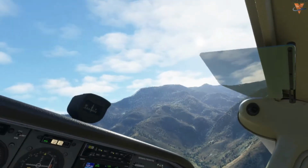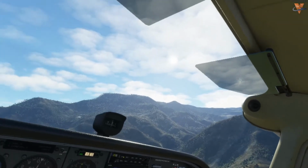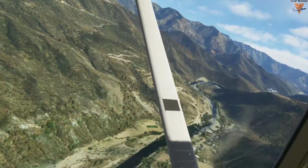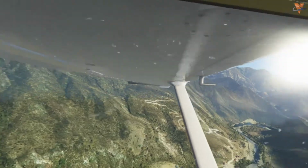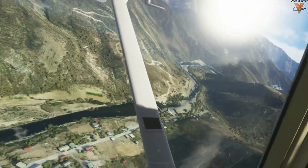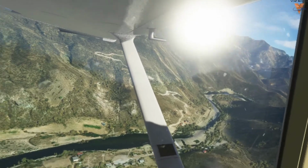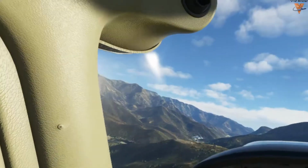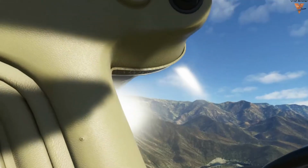But honestly, if we'd been any higher above sea level, that takeoff might have been pretty much impossible in this Cessna 172. But every now and then I do things just for fun, just because we're in a simulator. So that's exactly what that was.